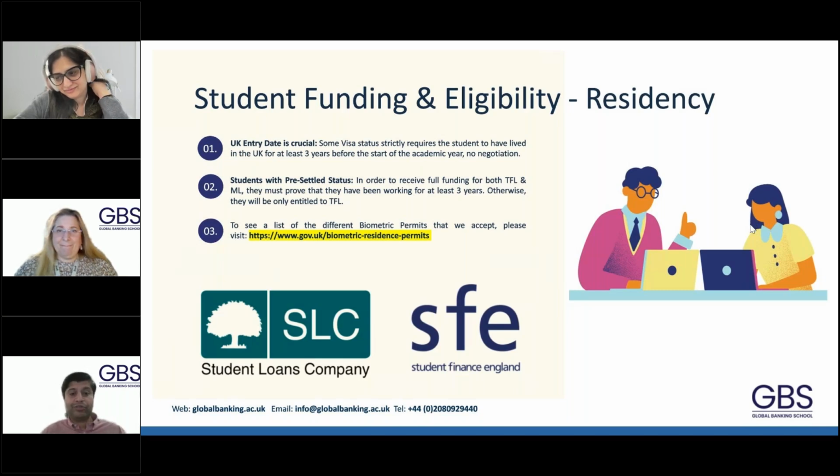And also, students with pre-settled status, if you want to receive both the tuition fee loan and the maintenance loan, you must prove that you've been working for at least 3 years. Otherwise, you may only be entitled to the tuition fee loan. Okay, it's part of that income assessment, which I mentioned earlier. To assess that income, they need to obviously see what your current income status is, e.g., how much you're earning.